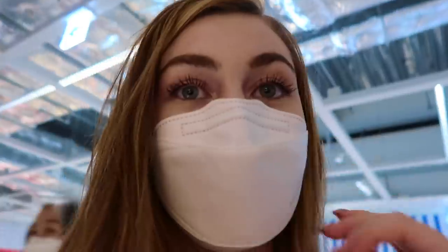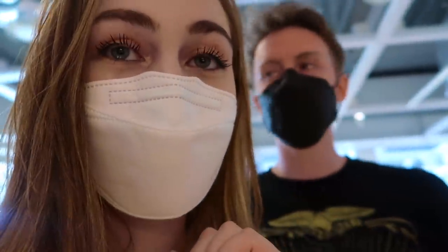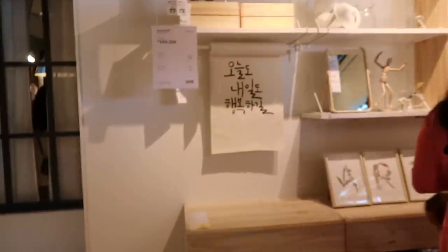Up our eating. Ollie is finishing the dessert right now. I'm so full. All right, I will keep you guys updated on our IKEA adventure. No, guys, there's so many people here. Quite insane. A little intimidating.